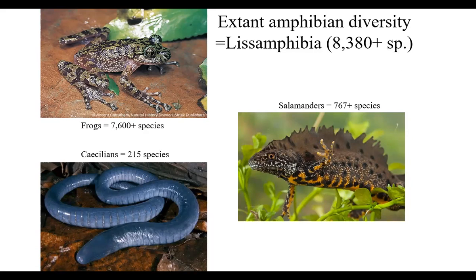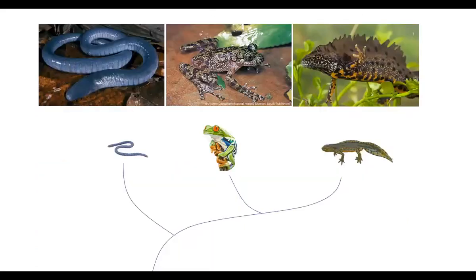Here are our living amphibians. Here's how they're related to one another. Salamanders and frogs are sister. Caecilians are the outgroup. We know that really well, basically from their anatomy. We've known that for a long time, but the DNA totally confirms it. So we know these are the relationships. That clade, a monophyletic clade, common ancestor and all descendants, Lissamphibia, includes all three of these.